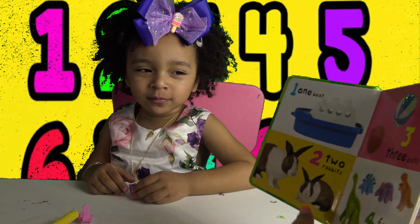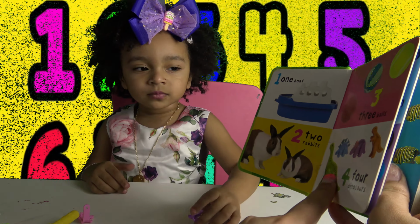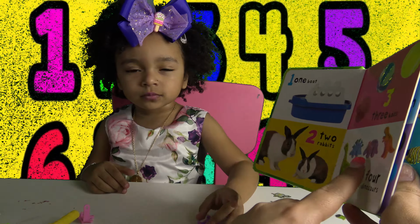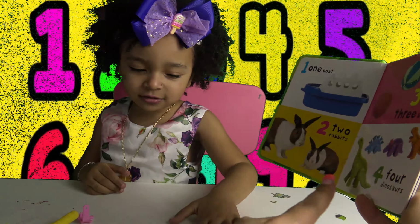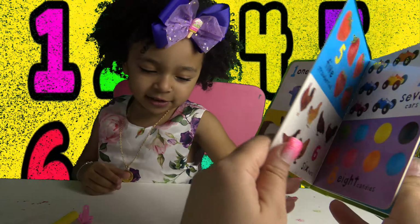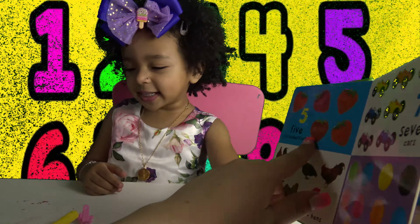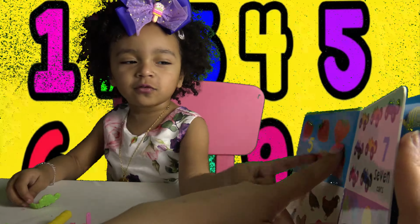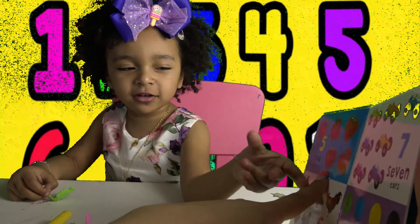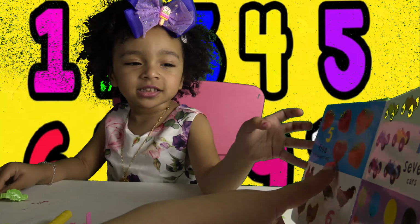Three balls. How many dinosaurs do you see? I don't know. One, two, three, four. Four dinosaurs. How many strawberries? I don't know. What is that? One, two, three, four, five. Five strawberries.